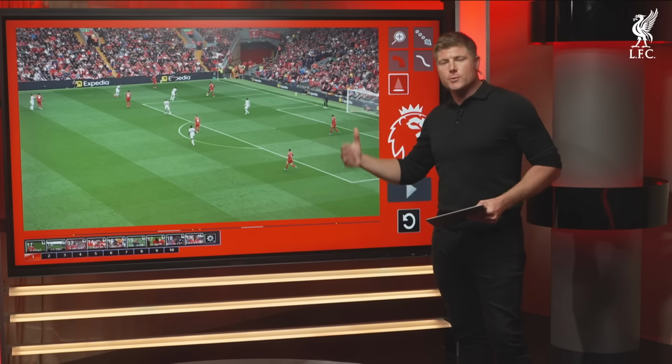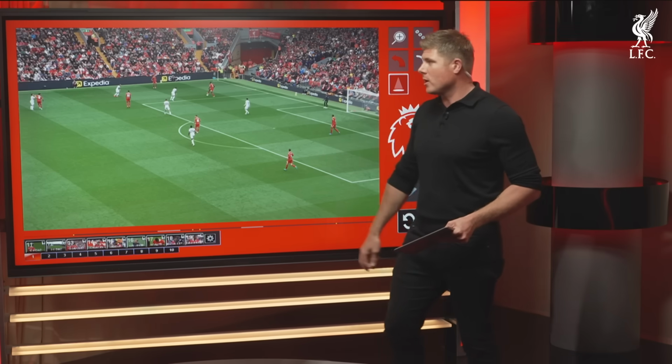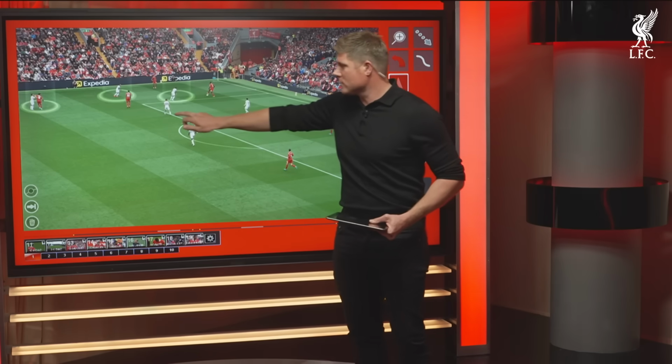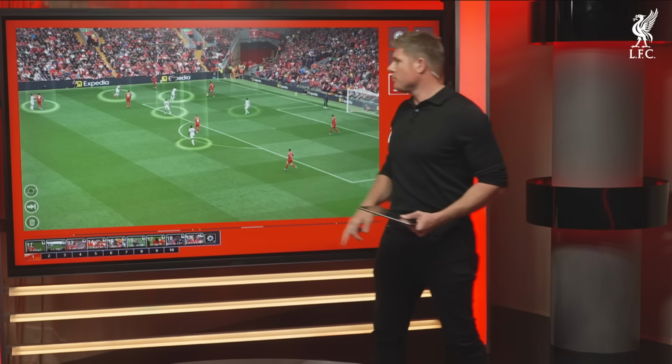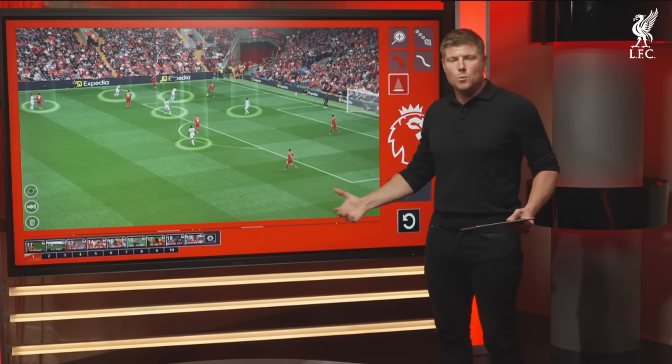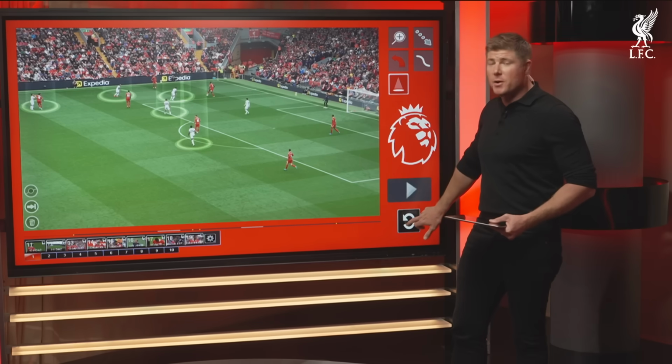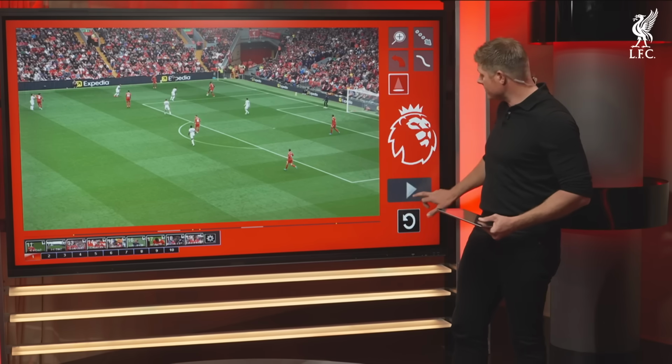Bournemouth are a side who didn't pile everyone back. We said they're a side who will have a go. Look at this. Count how many players Bournemouth are willing to push forward, press high. They want to win the ball back in those sort of areas so they can create an opportunity. And that's brave. That really is brave from Bournemouth, you have to say that.